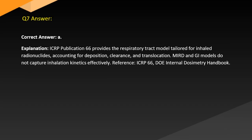Answer. Correct answer A. Explanation. ICRP Publication 66 provides the respiratory tract model tailored for inhaled radionuclides, accounting for deposition, clearance, and translocation. MIRD and GE models do not capture inhalation kinetics effectively. Reference: ICRP 66, DOE Internal Dosimetry Handbook.